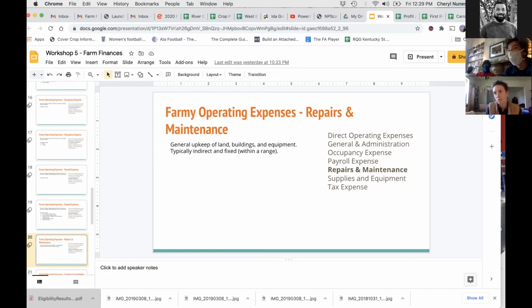Okay, so for example, we pay Maggie's husband Jacob to mow the outside of our fence line on Kentucky Street. So I put that under repair and maintenance. It's just general maintenance that once a month he comes and does.